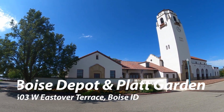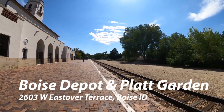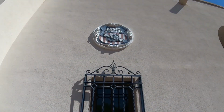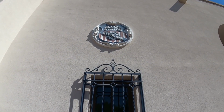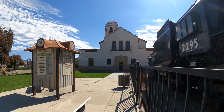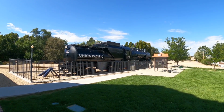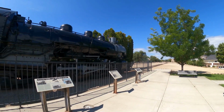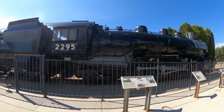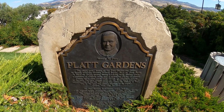This was really neat. This is the old Boise Depot. And the depot, you can see the train tracks running there behind it, has meeting spaces in it. You can have receptions there. But it's still a depot. And at the end of it, they have this steam engine along with the coal tender. And it is really a sight to see. That locomotive and coal tender fully loaded, 497,000 pounds. That's heavier than the motorhome.